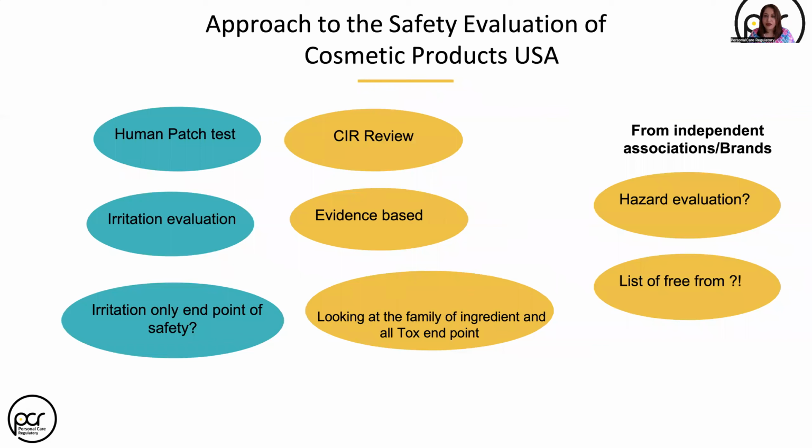Let's look at how we approach safety evaluation of cosmetic products in the US. In the US, the human patch test is usually used as the standard, I can say, for a cosmetic product. Usually all products routinely go through a human patch test. There are different methods and different durations, and usually what it does is predict the irritation of the finished cosmetic product.